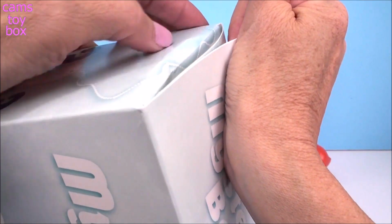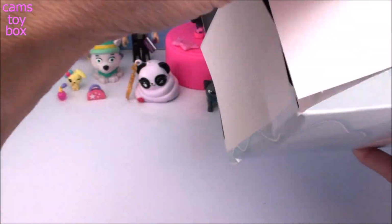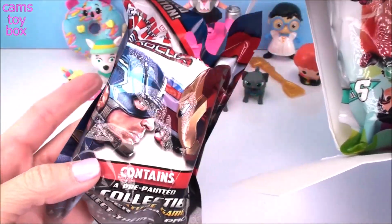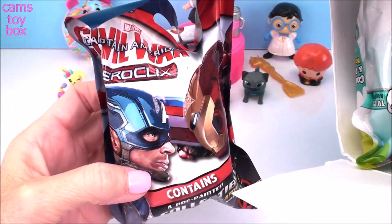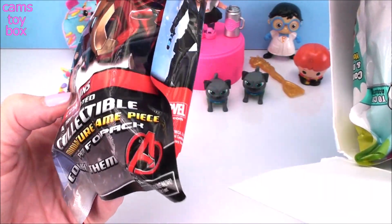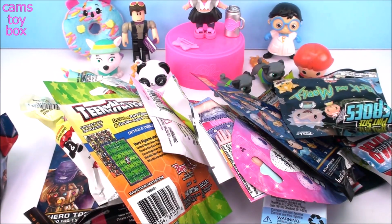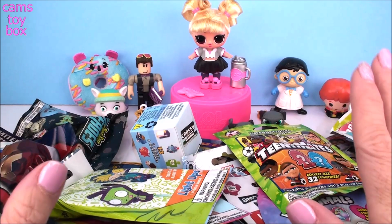Oh my gosh, I'm so excited. That's really glued shut. Oh. That was super strong glue, guys. So let's see what is inside of here. I'm already excited. What is this? What do we got here? This contains, we got Captain America Civil War. What is this? Miniature game piece? Oh my gosh, I gotta see everything in here. Whoa, that is a lot of stuff. So you guys must know how happy this makes me because I love blind bags.